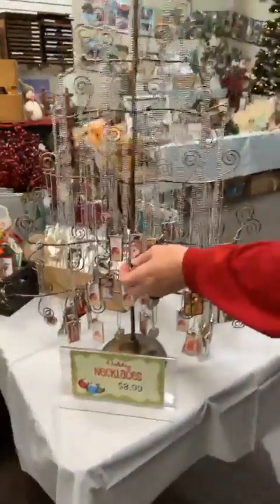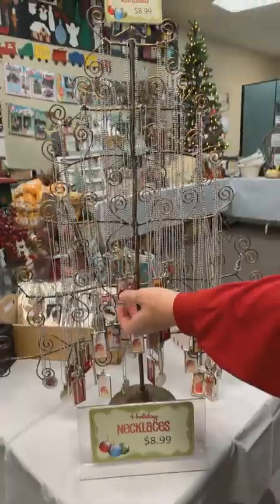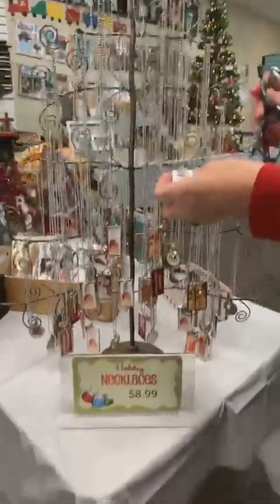Now, these are not online. There's too many choices, but you can call us, or if you come in the store, you can pick one out. And we'd be happy to pick one out for you.